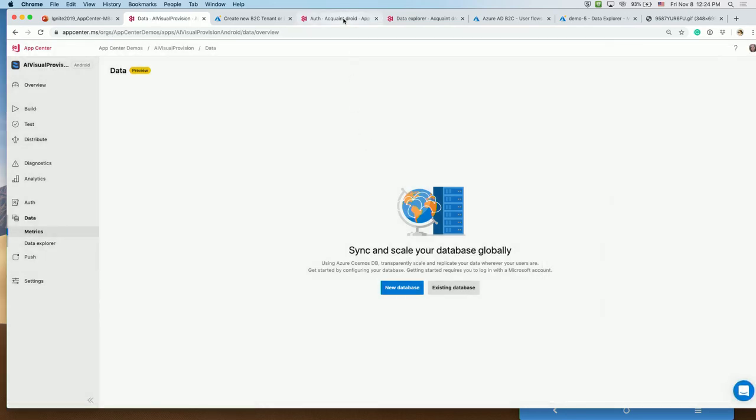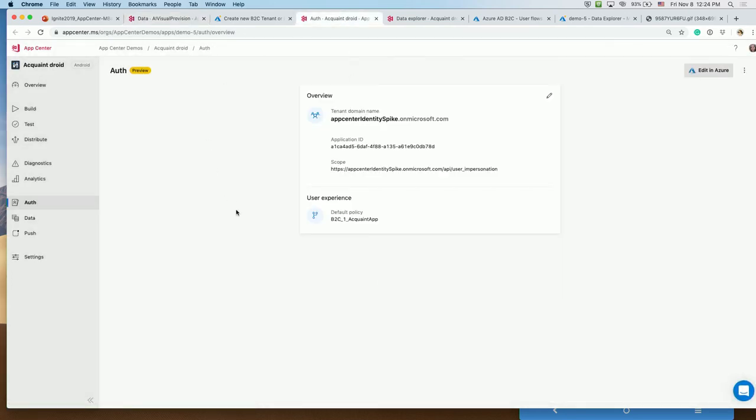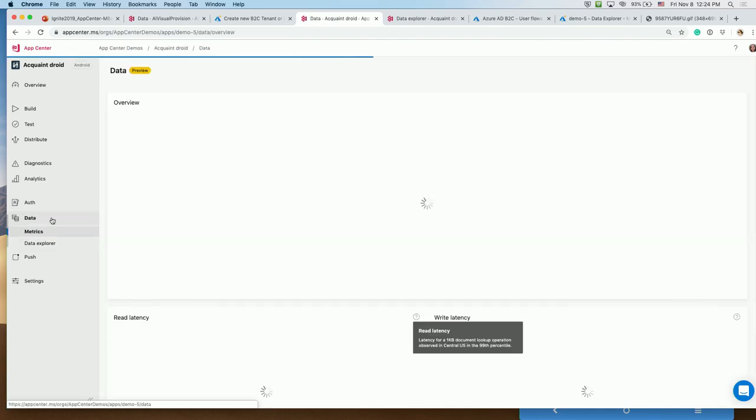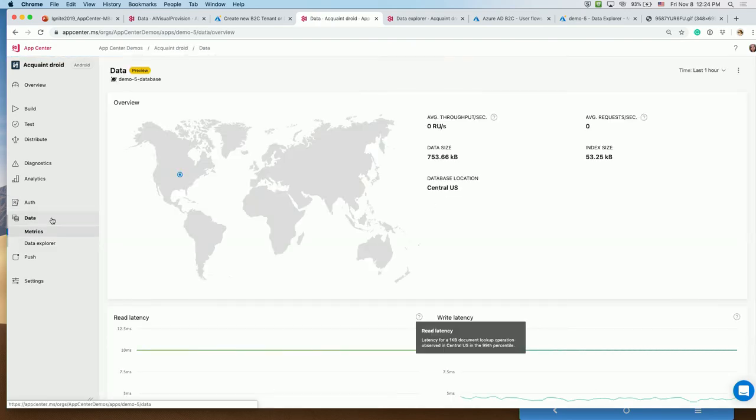Now again, to make this demo quick, I have an application configured with the data service already. So if you look at that application, and once you click on the data service, the first submenu that you see is the metrics view in the App Center portal itself. So there are two charts that we show in this view. On the top chart towards your left, we show you where the Cosmos DB instance is provisioned. So you can see the Azure region that it is configured in.